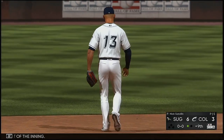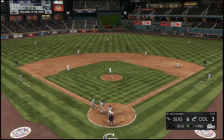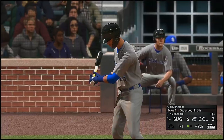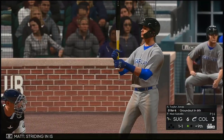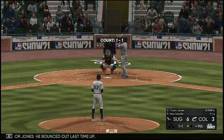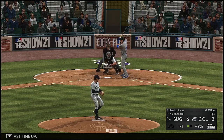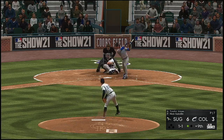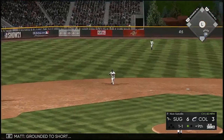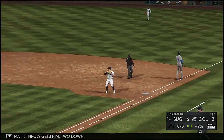Now batting, the first baseman, Taylor Jones. Striding in is Taylor Jones. He bounced out last time up. Grounded to short. Throw gets him. Two down.